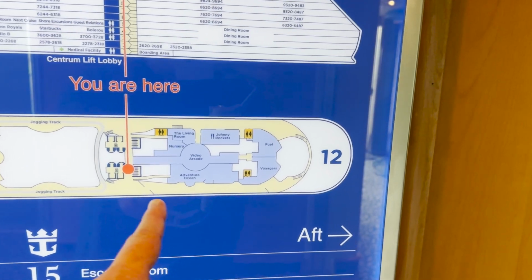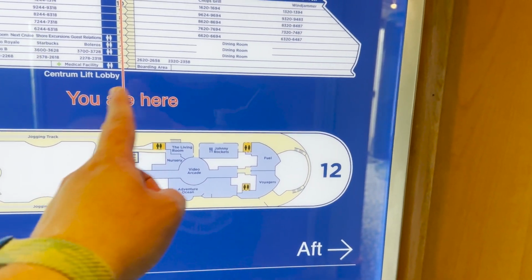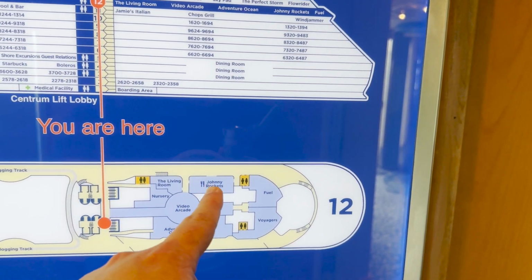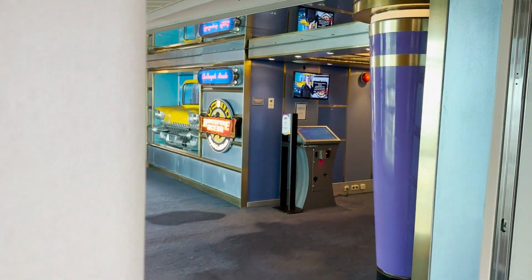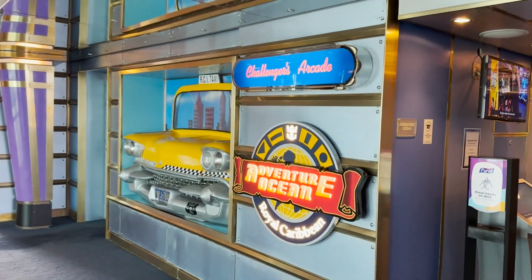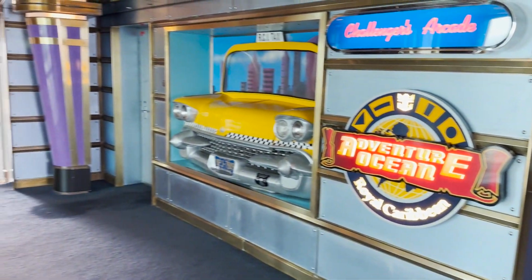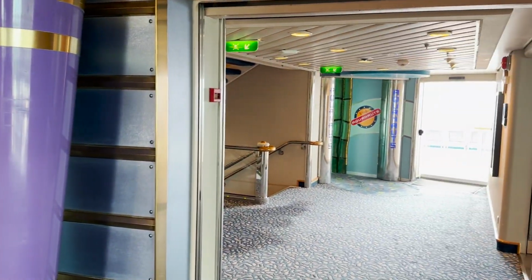I want to point out, you can continue along on the outside there and kind of walk around to the back, which will take you to the flow rider area, which we'll see in a bit, or you can access these areas, mainly Johnny Rockets, from the outside as well. But we've come inside because this is where we're going to see most of these things where you will access them from. So we see Adventure Ocean, that is the kids area on board Royal Caribbean ships, and part of it's going to be accessed over here on the starboard side, and part of it's going to be accessed over here on the port side.